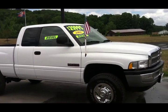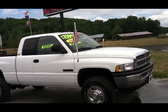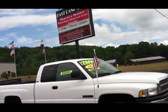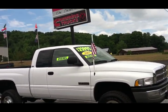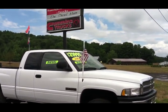Now, how would that truck look in your driveway? Guys, that is a dead straight truck. That's a 6-speed short bed, and there are a lot of trucks out there that are 6-speed short beds. Yeah, that's great, but it's what this truck actually is.